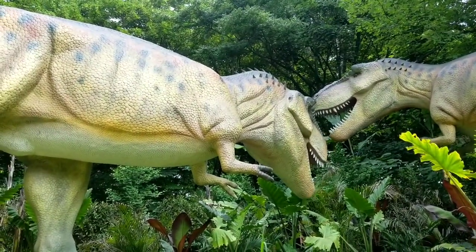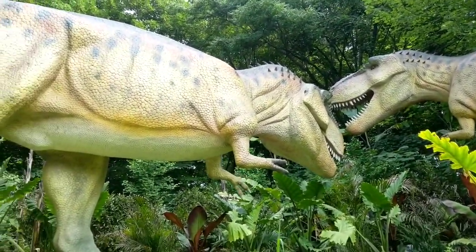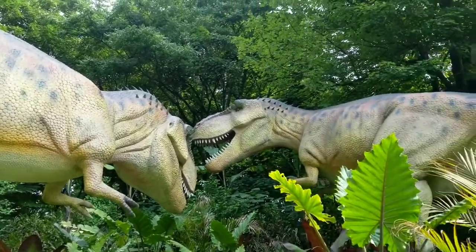Look at them. They're moving their hands, their mouth opening with the sharp teeth. They're gonna bite you. Bite, bite, bite, bite.